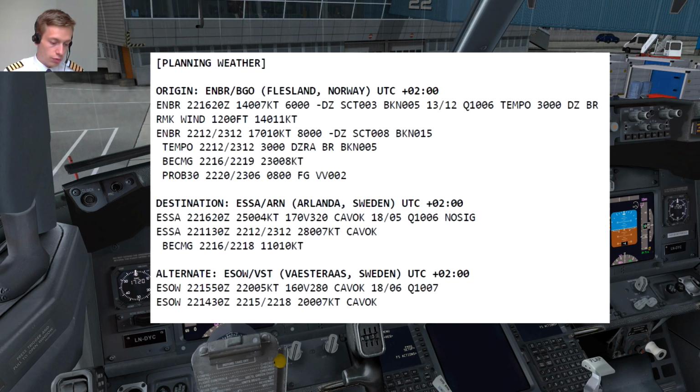Wind 280 degrees 7 knots, CAVOK, and becoming between 16 and 18 Zulu, 110 at 10 knots. So the wind's going to be a bit variable, I think, and we'll see what runway we will get. We'll plan for one nine right for the moment.